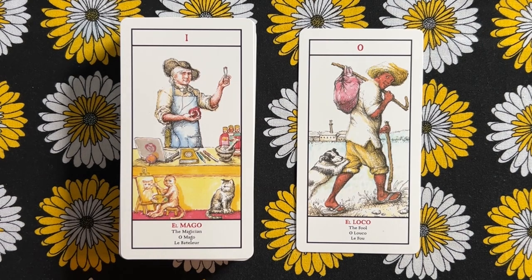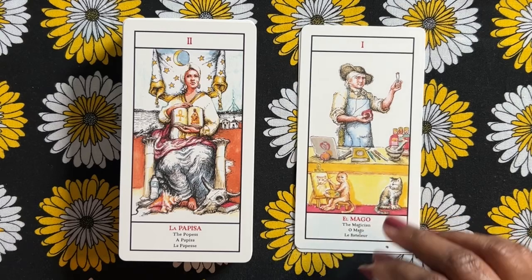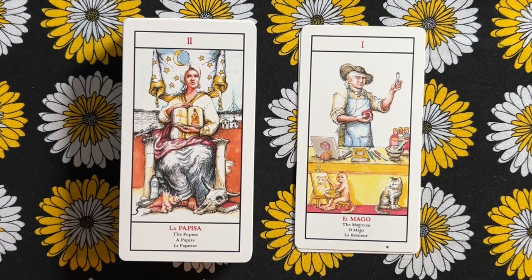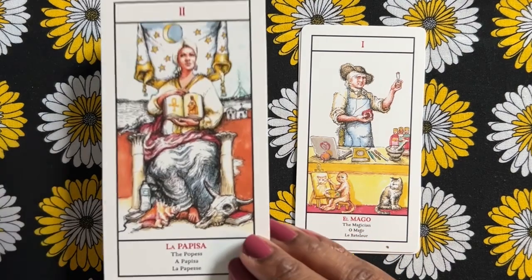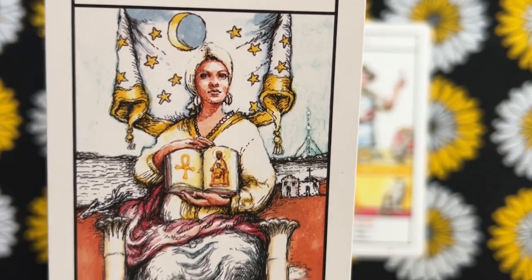He is an artist that holds the pomegranate fruit with his right hand and with his left hand holds a pair of tweezers with a seed. I like that. Here's our Papisa, popes. This is an Afro-Caribbean priestess holding up an open book while sitting on a chair with two palm-like pillars. Look what's on the book. Nice. Cool.